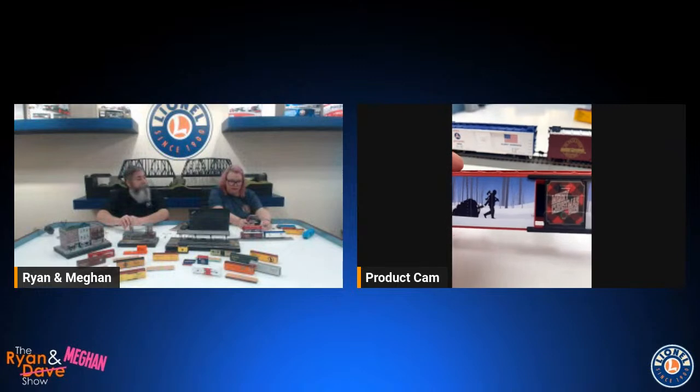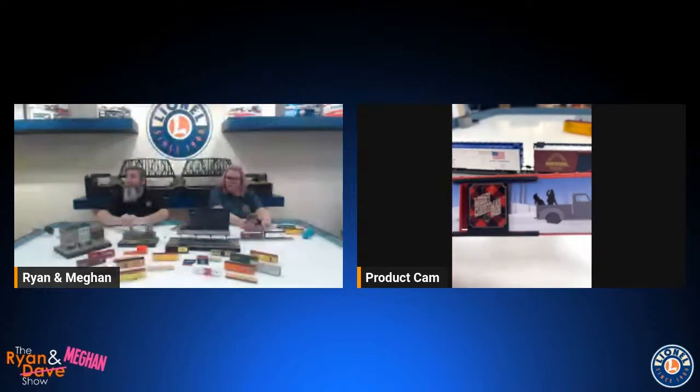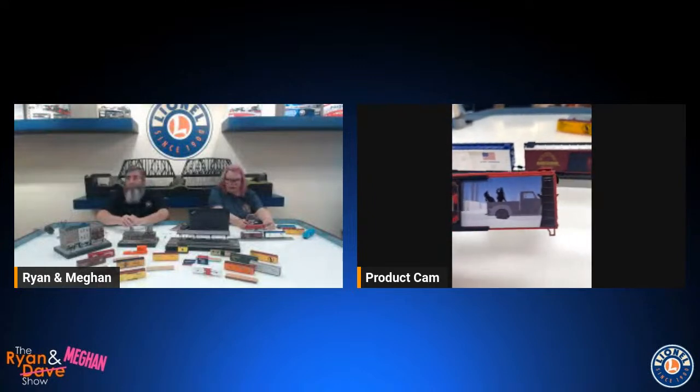2024 or 2023. See, I'm living in 2024 already. 2023 Christmas boxcar Deco came out beautifully. This is a car that fans of Lionel have come to know and love, and we'll continue to do it annually here.